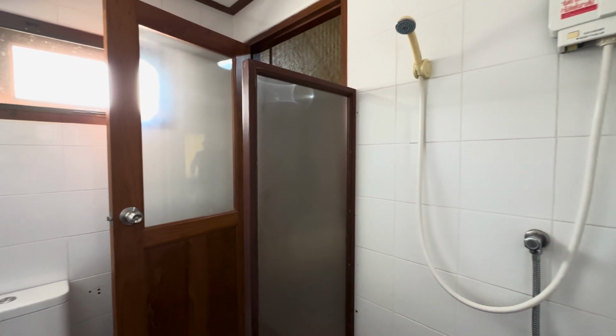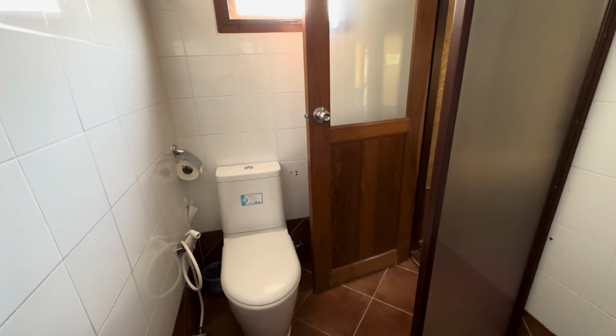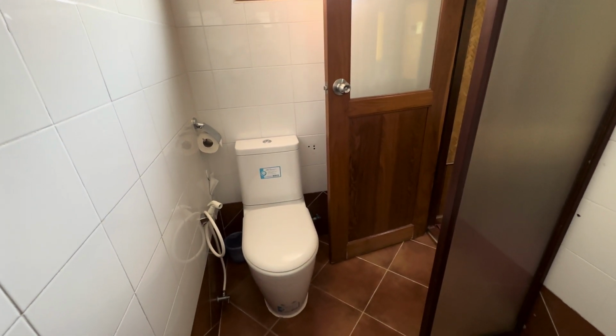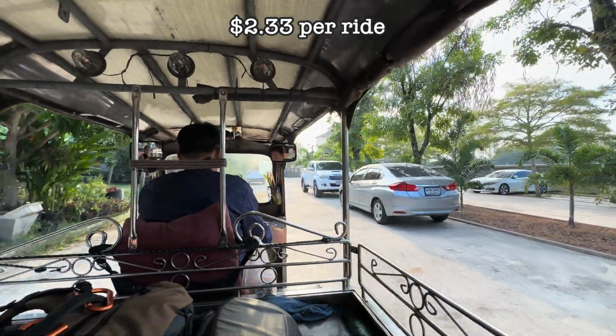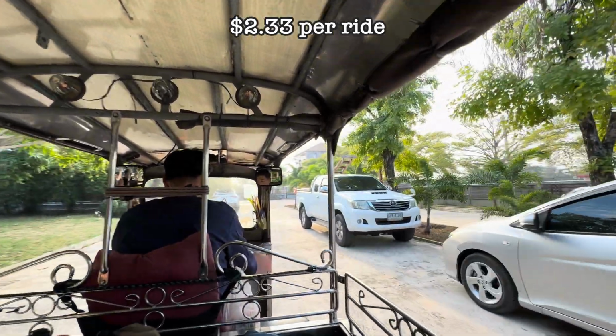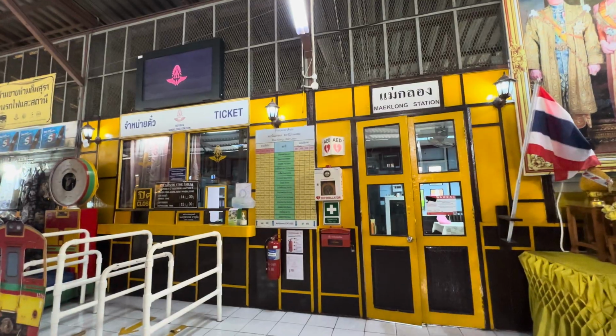We paid $43 a night for this property and felt it was completely worth every penny. And honestly, if we had to do this trip again, we would definitely stay here all 3 nights and just make a day trip out to the floating markets. The front desk could call you a tuk-tuk anytime you wanted to go into town, and a one-way ride was about 80 baht. So we asked them to call us one, and away we went back over to the train market.